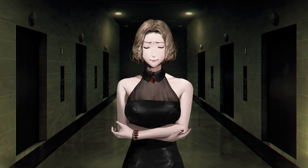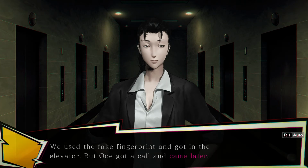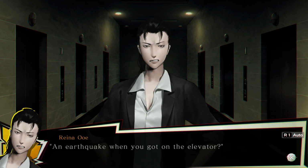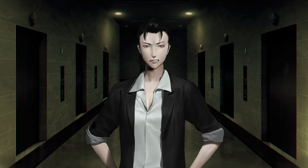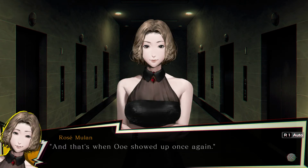Let's try mentally retracing our steps. Where should we start from? When we rode the special elevator. That's a good starting point, right? We used the fake fingerprint and got in the elevator, but Oa got a call and came later. Then we tried to go to the 44th floor, but arrived at a mystery floor instead. No, you're leaving out the earthquake. When we got on the elevator, it shook violently. An earthquake when you got on the elevator? Looking at Oa jogs my memory. Now that I think about it, only Oa didn't feel the earthquake. Also, when we got to the first floor after escaping, we felt another earthquake. And that's when Oa showed up once again. Almost like some kind of deja vu.